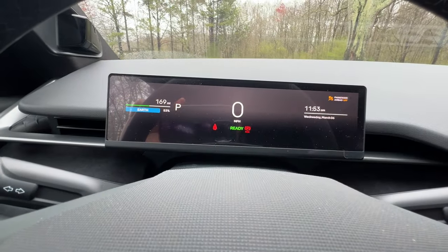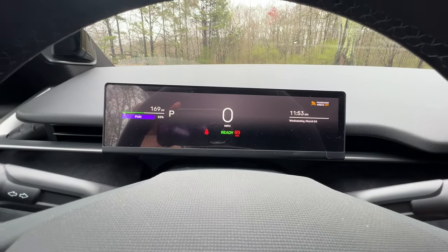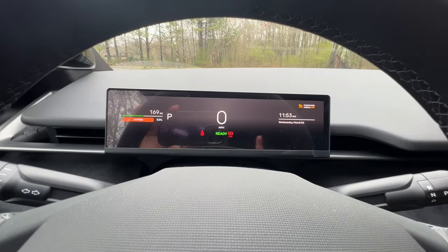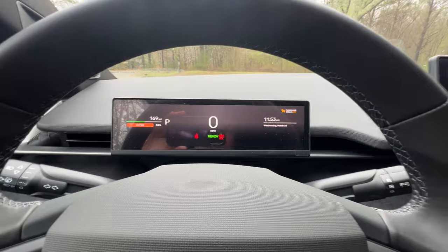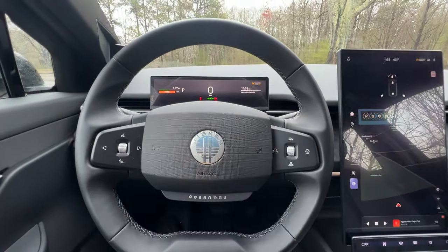Now, this little button will change your drive modes. There's three drive modes: Earth, which is the most efficient one, Fun mode, and then Hyper mode, which is the fast mode. I can say it's really fast to get up and go in Hyper mode. I personally really like that. And for those wondering, yes, the horn is just right in the middle on either side.